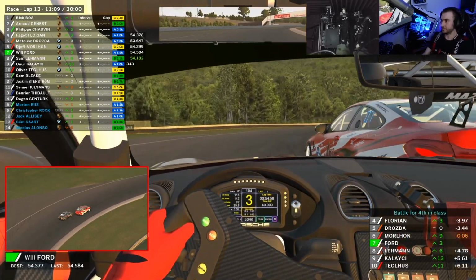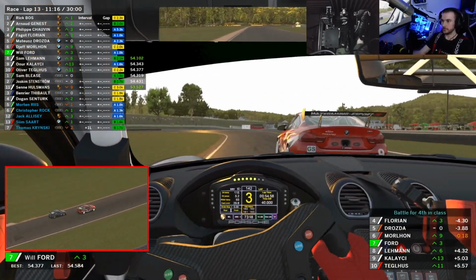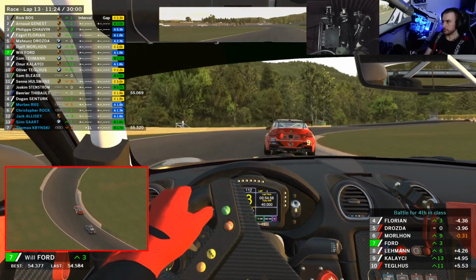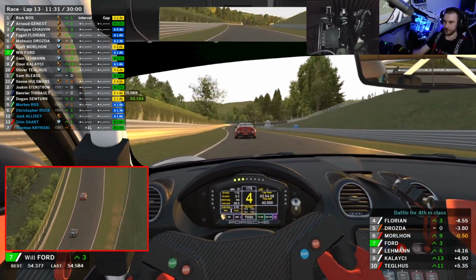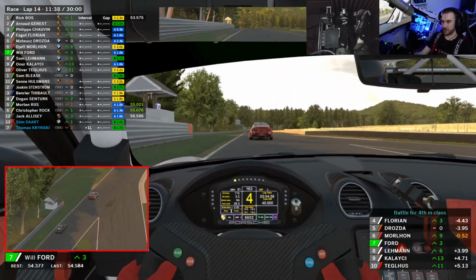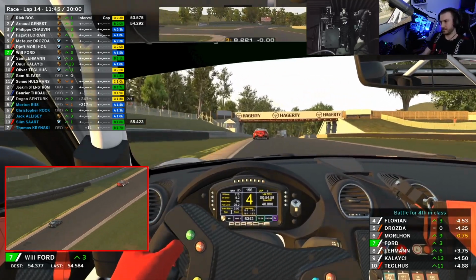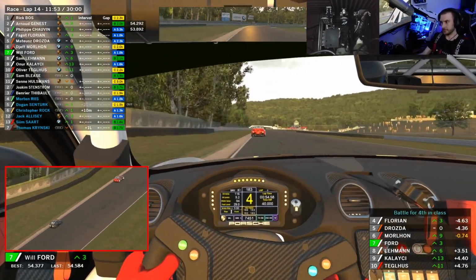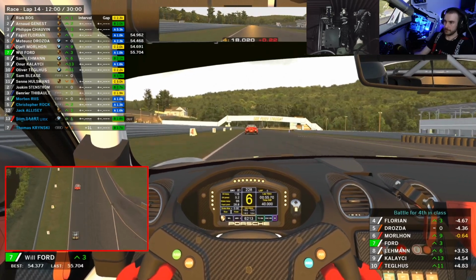Whoa, big dive. The dive out of nowhere there. If I turned in, it would have been an accident for sure. So, a whole lot of dive bombing going on this race. We'll have to have a look at the replay and see just how close that was, because sometimes the mirror gives a bit of a distorted perspective, but didn't want to have the contact. That's alright, we'll get him back. Maybe.